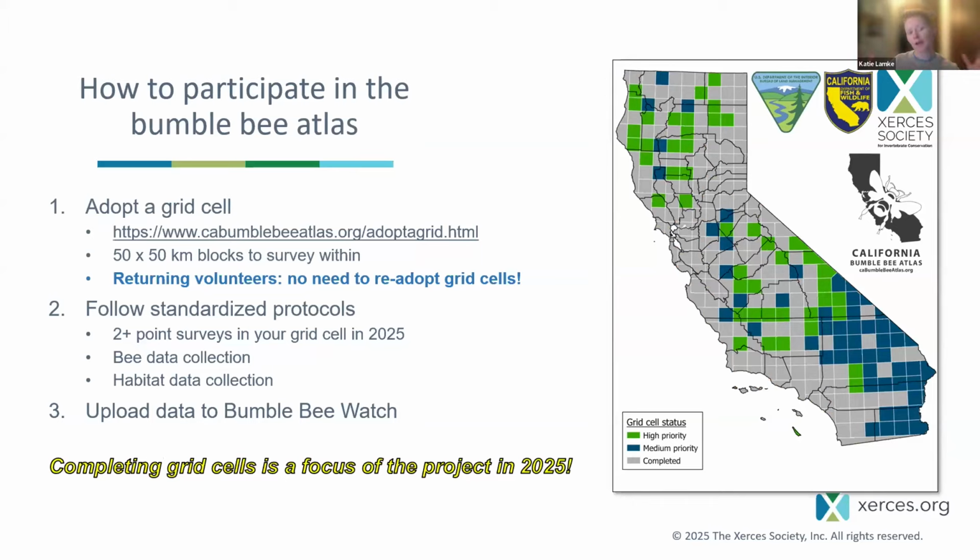So the broad overview of participating in the Atlas: the first step is to adopt your grid cell. You see the map on the screen here, all those little squares are grid cells that are open for adoption. What that means is you're selecting a place in California where you want to conduct your surveys. So we're not assigning you a grid cell. You go onto the website, interact with this map, zoom in, see which grid cell you want to adopt, and then fill out a form.